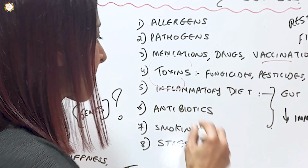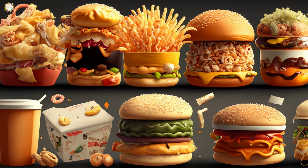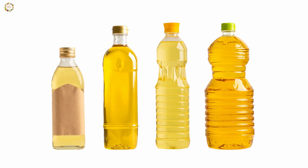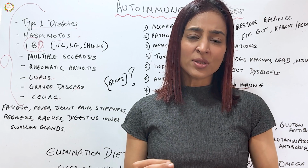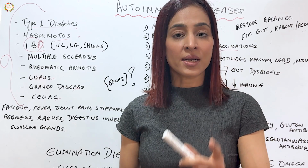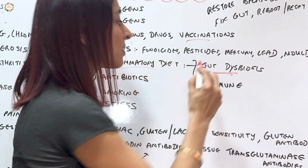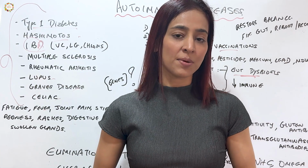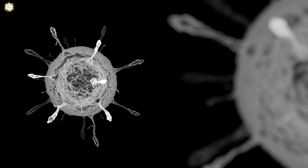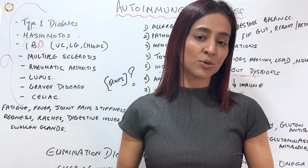Apart from that, an inflammatory diet that is rich in junk processed foods, refined foods, sugar, and inflammatory vegetable oils. Now this kind of diet weakens our immune system because it causes a condition called gut dysbiosis. What is gut dysbiosis? It is when the bad bacteria in our gut outnumber the good bacteria, and this kind of imbalance weakens our immune system.